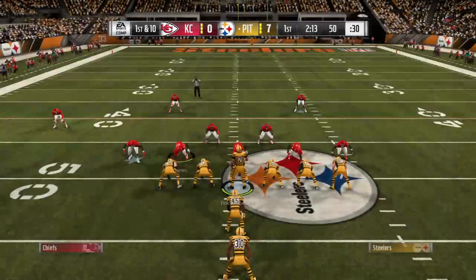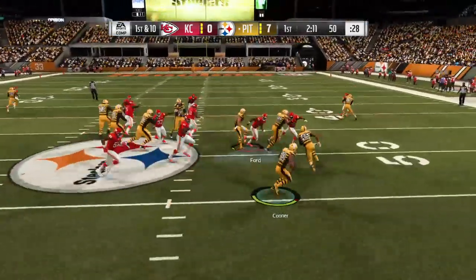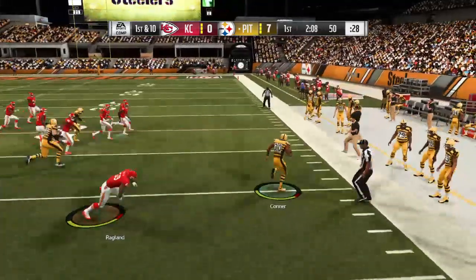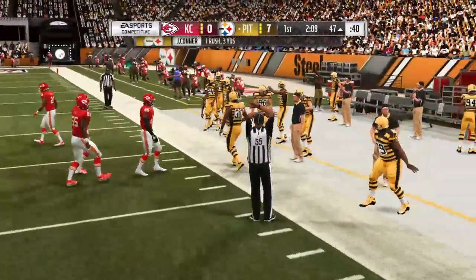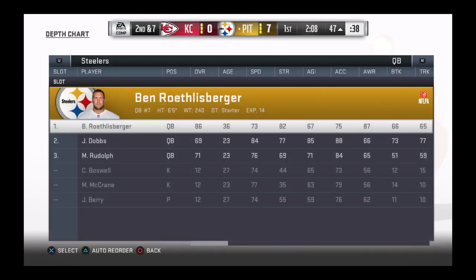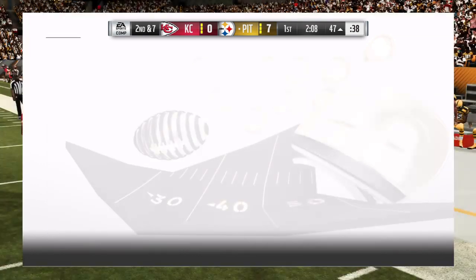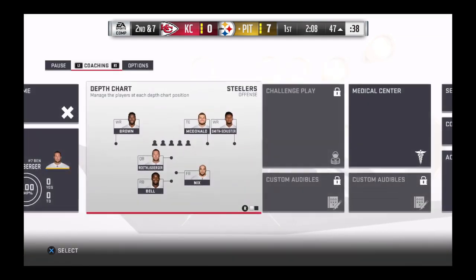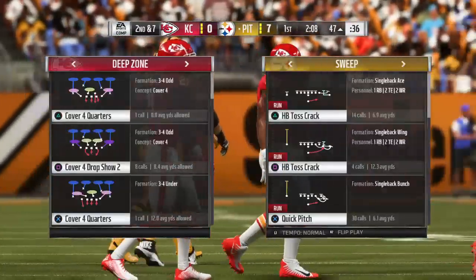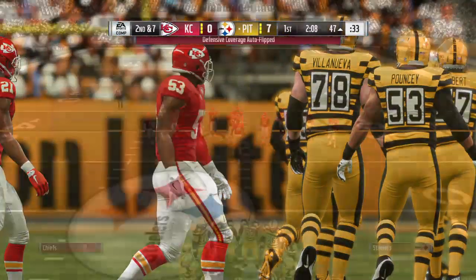Now a toss. This is Connor. And he's able to take it across midfield before going out of bounds. They did a really nice job there defensively. They strung the play out, didn't give him a cutback lane.